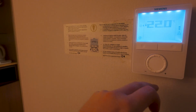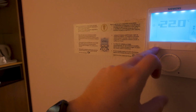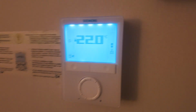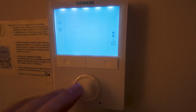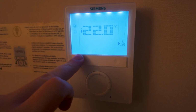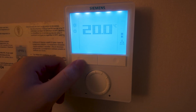Like, genuinely, no clue. Ooh. I don't know. I'm not even looking at it. Oh, there is a cool feature. No idea. Anyway, I've got my little bag.